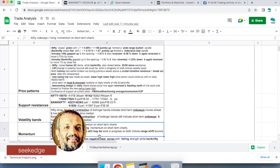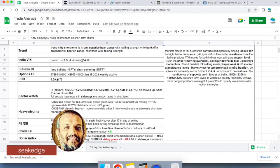Momentum is sideways, but it's rising momentum in both indices. The trend indicator ADX is showing that the bearish strength is reducing, and the strength of that ADX trend indicator is reducing, but it is in negative zones, right? It just cooled off again at 40.95. This has been happening for many weeks. Big spike to 47, then it cools off, then again spikes, but never ready to go below 40. So some uncertainty is there, and neither is it ready to move up.